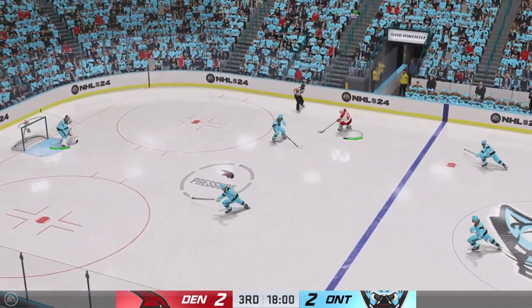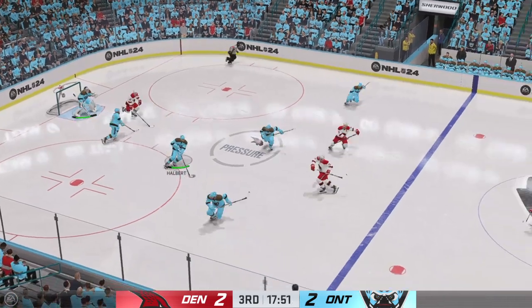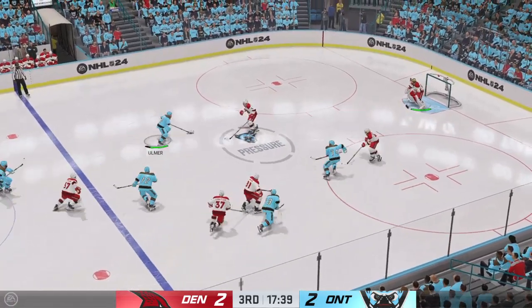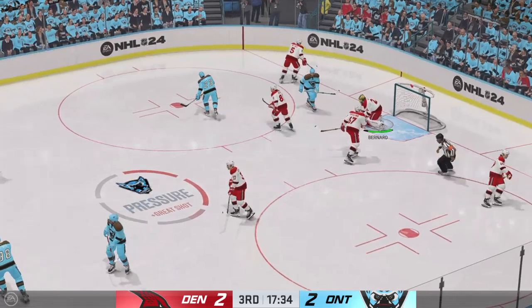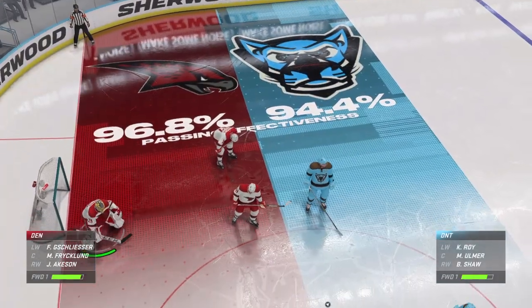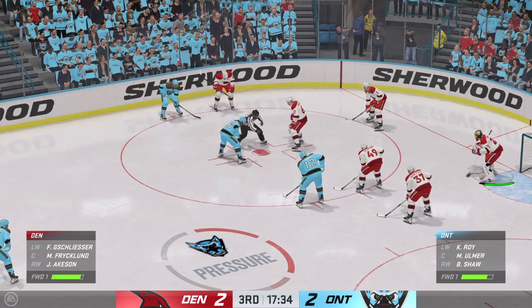Here they come on the attack. And skilled use of the stick to poke the puck away. Ontario's got it in their own zone. Moves it around along the half wall. Quick shot! Makes the save, but barely with that one. Lots of time left in this period. We are all tied up in this one.